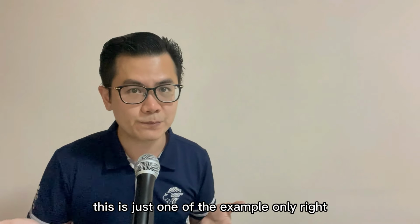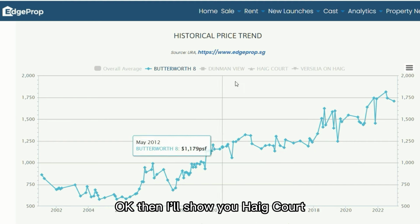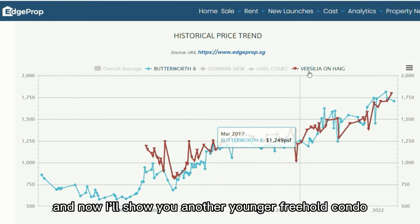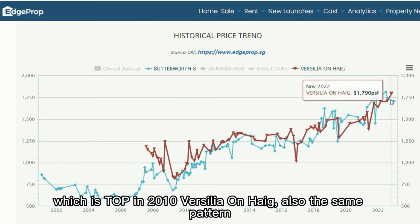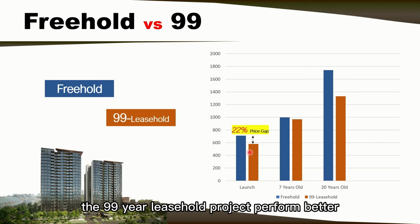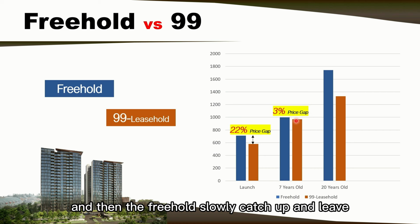Then you may say, no lah, this is just one example only, right? Maybe for other projects, a different pattern? Okay, then I show you Head Court. Is it the same pattern as Butterworth? Exactly the same. And now I show you another younger freehold condo, which is TOP in 2010, Vasilia on Head. Also the same pattern. So what are the findings from this simple research? The 99-year leasehold project performed better before it turned 8 years old. And then the freehold slowly caught up and left a wider price gap.